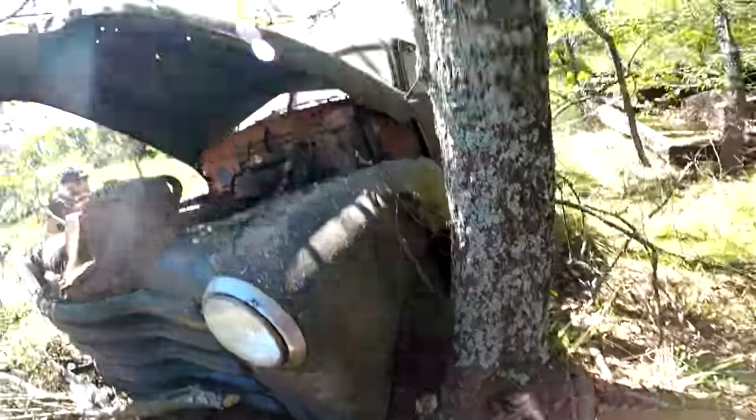Be pretty neat. We got an extra battery to set up on it and see if it'll turn over. It's worth a try. Check the oil in it, see if it's even got anything in it. It might have a hole that big in the oil pan, too. So I'll grab that battery and see what we got, see if it'll turn over, and hey, it might fire up. I doubt it, but it might.